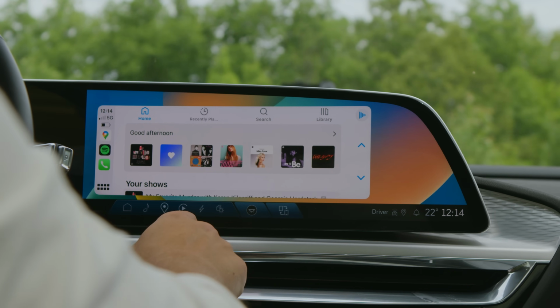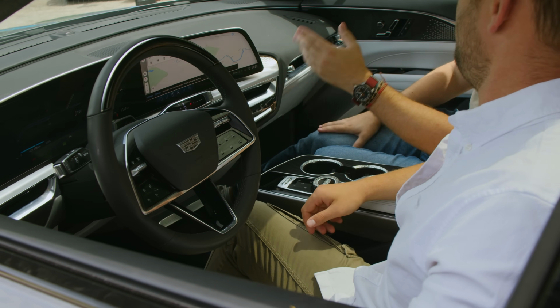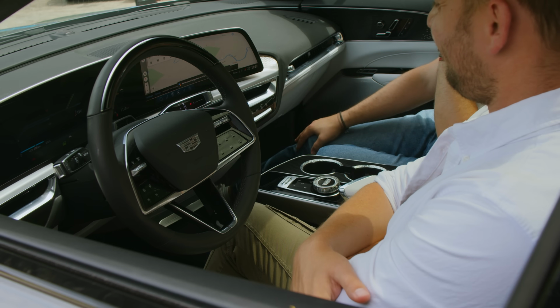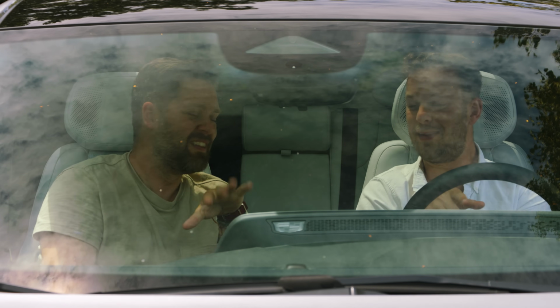Why not make it 10% shorter and then use this section of the screen for some other Cadillac stuff? But Google Maps fills the screen. Google Maps does fill the screen. No, we're not talking to Google. No, Google Map fills the screen. Sorry, I don't understand. That was actually pretty good listening, though. Oh, Google's top notch. That's better than Hey Mercedes. Yeah, don't get me wrong.